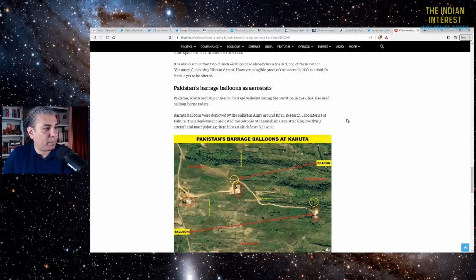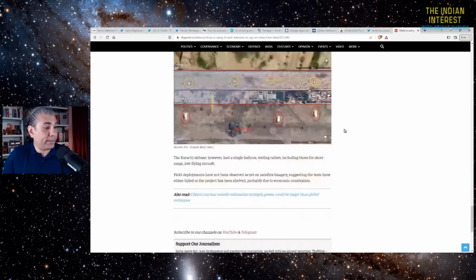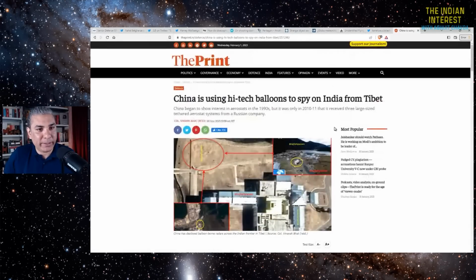such balloons have also been deployed by Pakistan to, for instance, around the Khan Research Laboratories at Kahuta, where their illicit nuclear program is kind of based. The deployment of these balloons indicates the purpose of channelizing any attacking low-flying aircraft and manipulating them into an air defense kill zone and all that. So the Pakistanis also may have acquired such assets from the Chinese, possibly. So that's why India has to keep an eye on this. India has to take this very seriously. And maybe nations around the world now need to develop the ability to neutralize these threats.